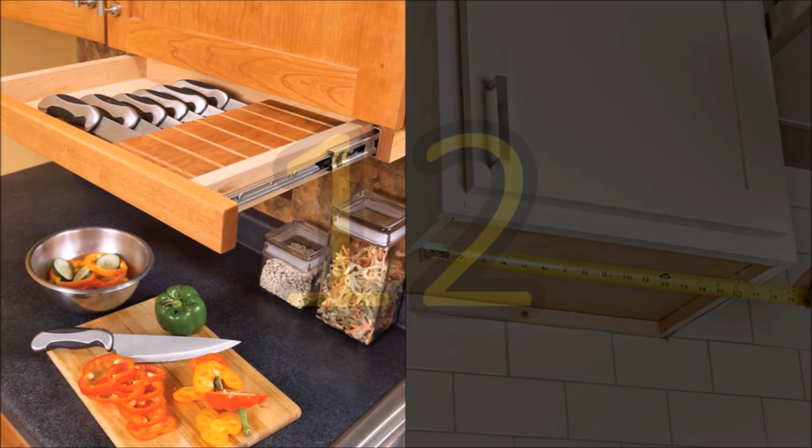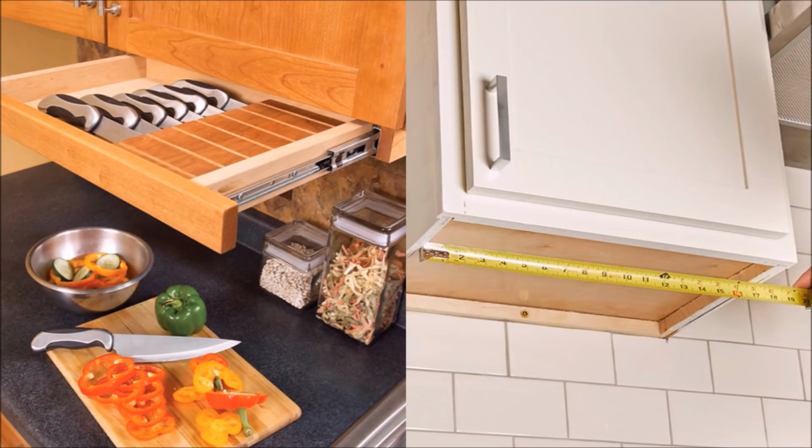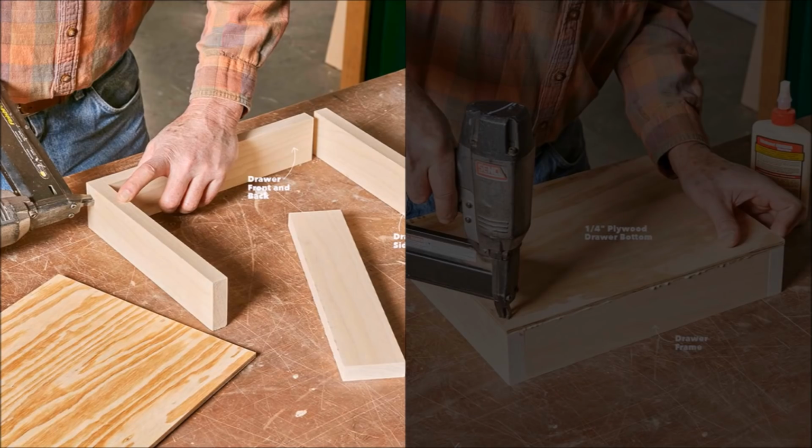12. Keep your knives away from children by using an under-the-cabinet knife drawer. Here's how to build it. First, measure the cavity under the cabinet and cut a piece of 1/4-inch plywood, 2.5 inches narrower and 1/4 inch shallower than those dimensions. Next, cut 1x3 frame parts to match the plywood dimensions. Then glue and nail them together with 1.5 inch 18-gauge brads.